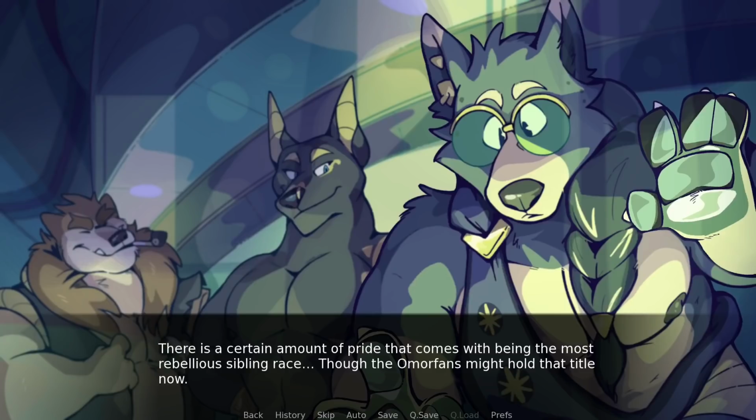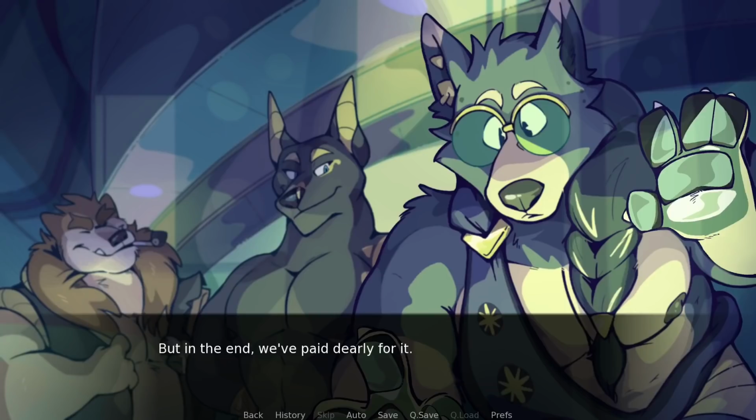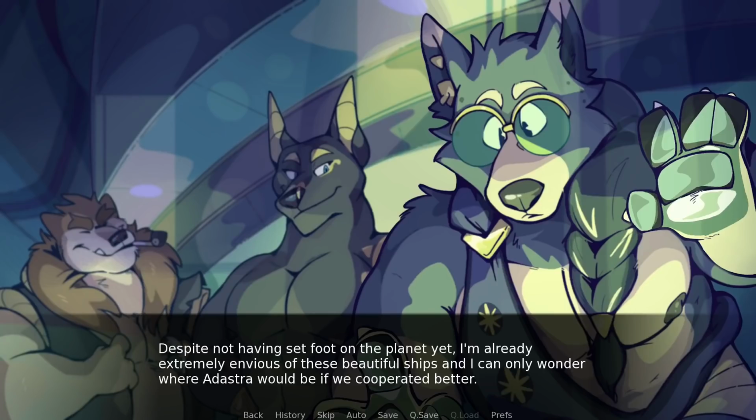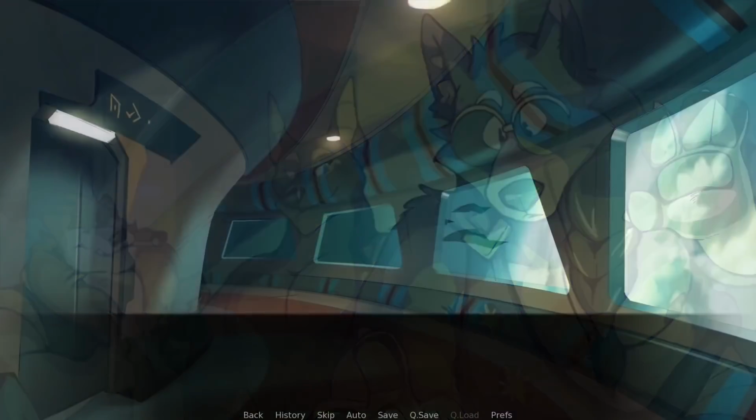There's a certain amount of pride that comes with being the most rebellious sibling race, though the Amorphans might hold that title now. But in the end, we've paid dearly for it. And despite that propaganda and still pride, I can only stand in awe while staring down the home of the jackals, the siblings that are one step away from parenthood. Despite not having set foot on the planet yet, I'm already extremely envious of those beautiful ships. I can only wonder where Adastra would be if we cooperated better.